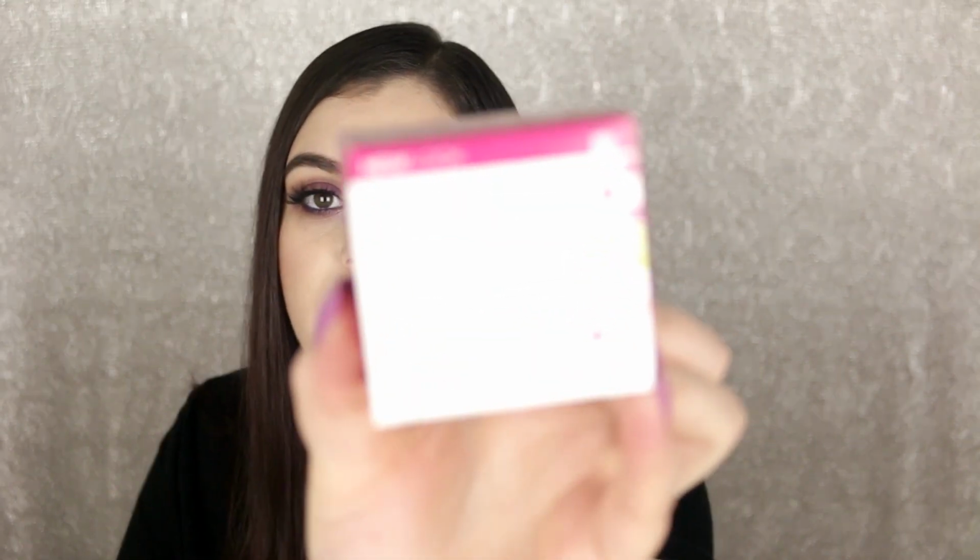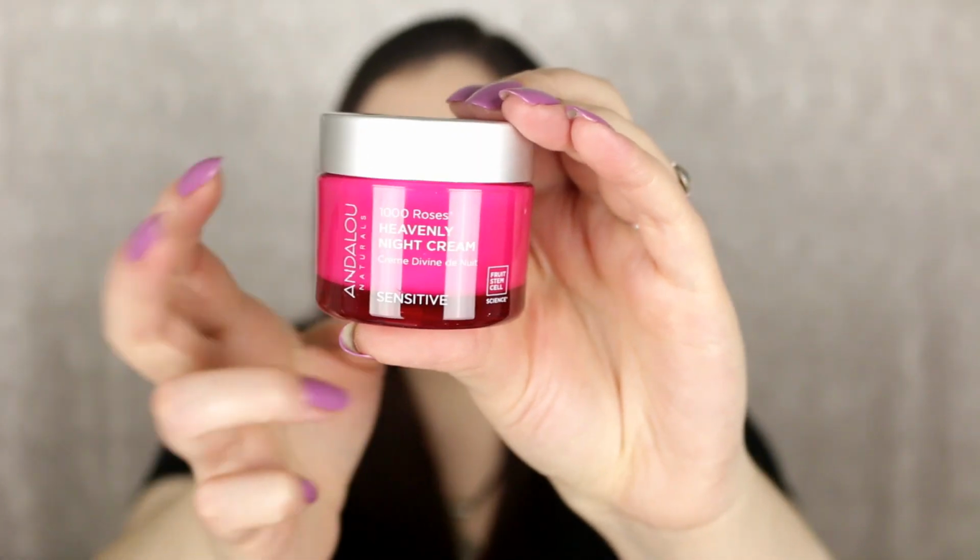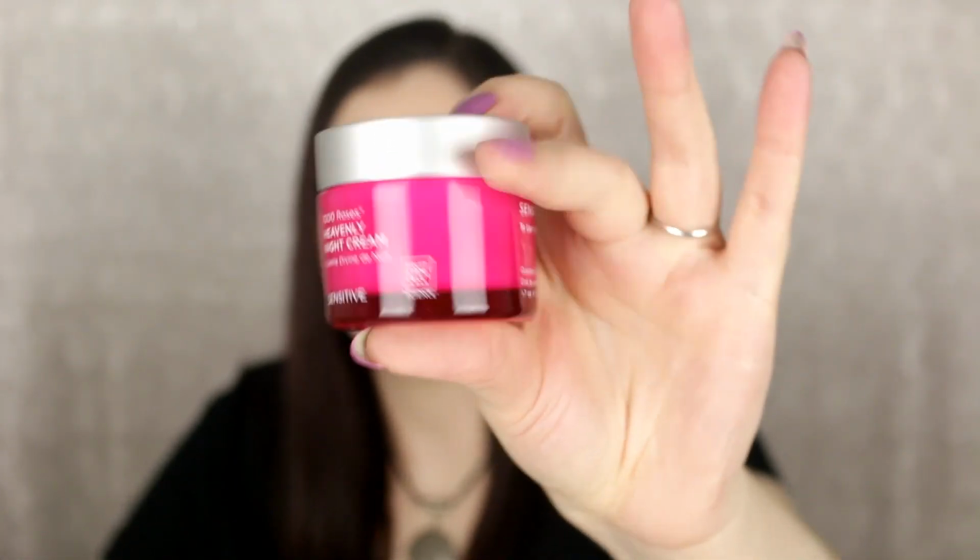This is their Heavenly Night Cream. So here's what it looks like. Little pink plastic container. But yeah, this stuff is amazing. Again, cruelty free, of course, it's vegan.